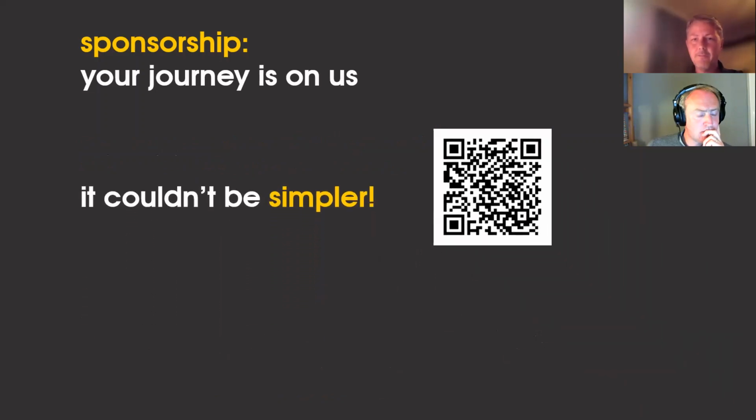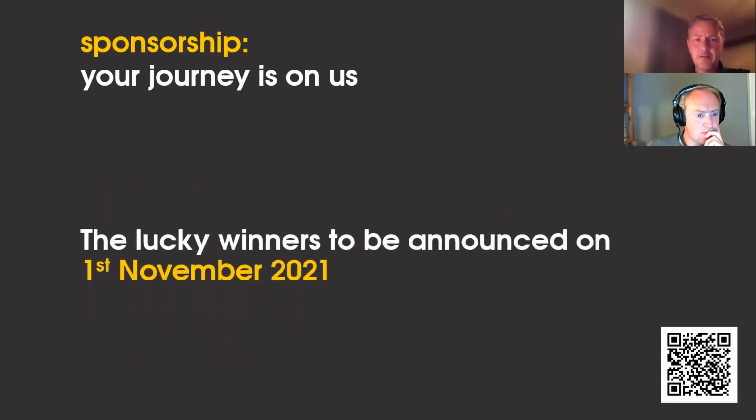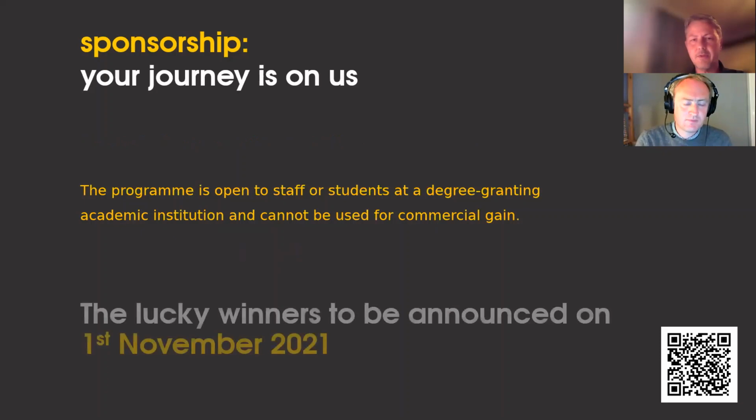The form to fill in, again, there's a QR code if you want to scan it, it should send you to the link on the website where you can start filling in the form already. I went a bit too fast. The application process is open till the 15th of October of this year, for this year's group, of course. It's open to staff or to students at any degree granting establishment. And again, we repeat, it's not for commercial gain.